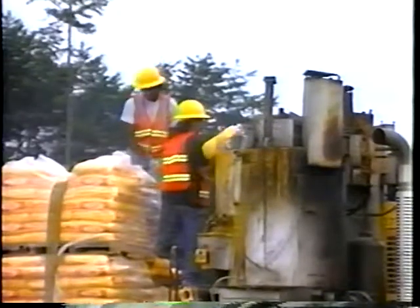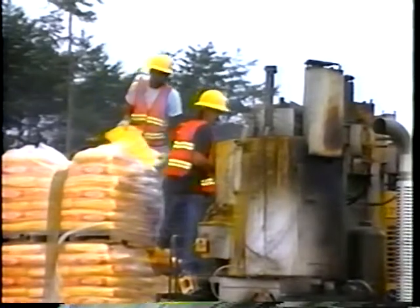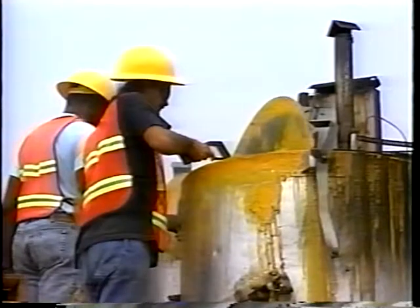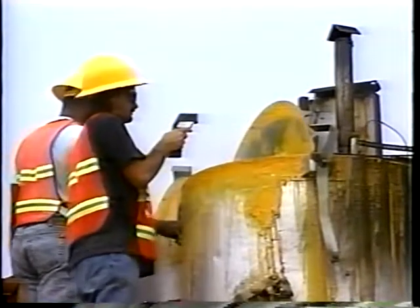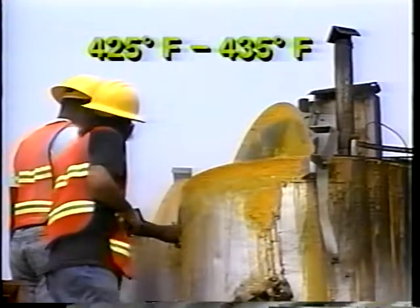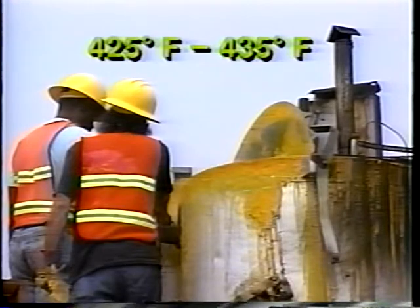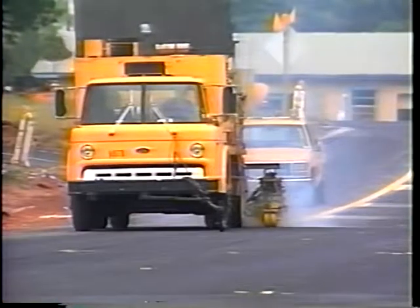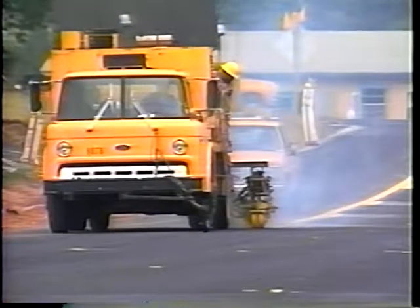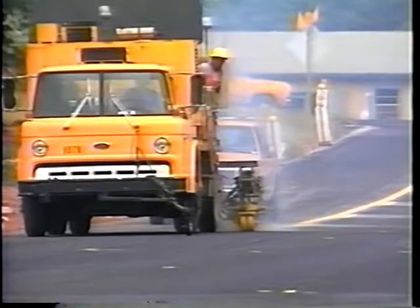Temperature measurements of the marking materials require more attention. Any variance from the manufacturer's recommended temperature range could adversely affect performance of the markings or the warranty of the materials. For example, thermoplastic should be 425 to 435 degrees Fahrenheit. Temperature checks of heated materials should be made throughout the project. Applying material when it's too cold results in poor bonding with the pavement. Temperatures that are too high may scorch the materials, causing discoloration or brittleness.